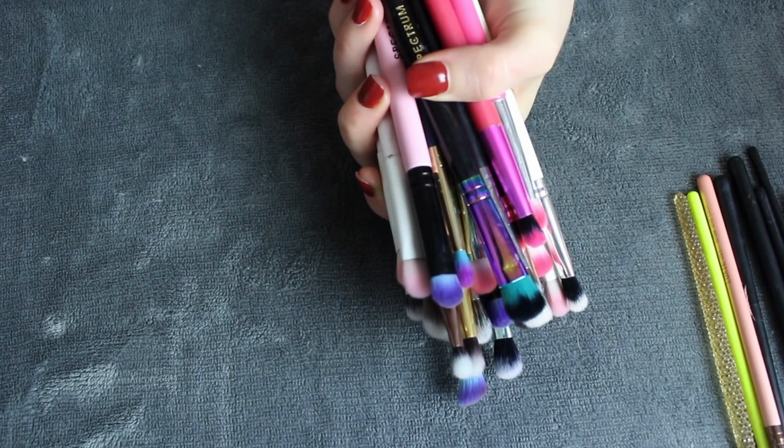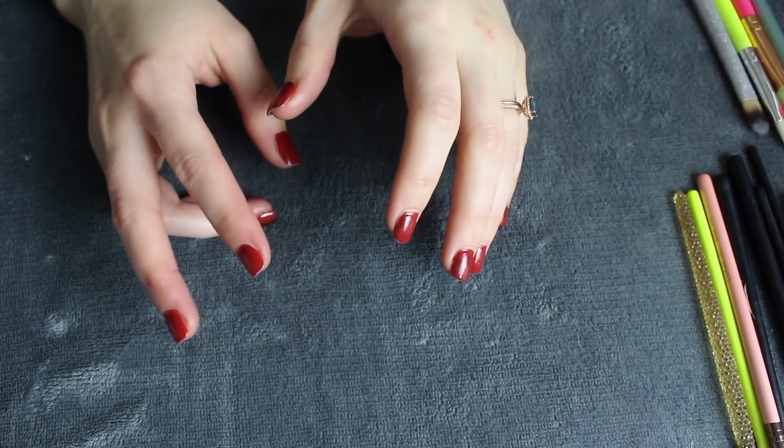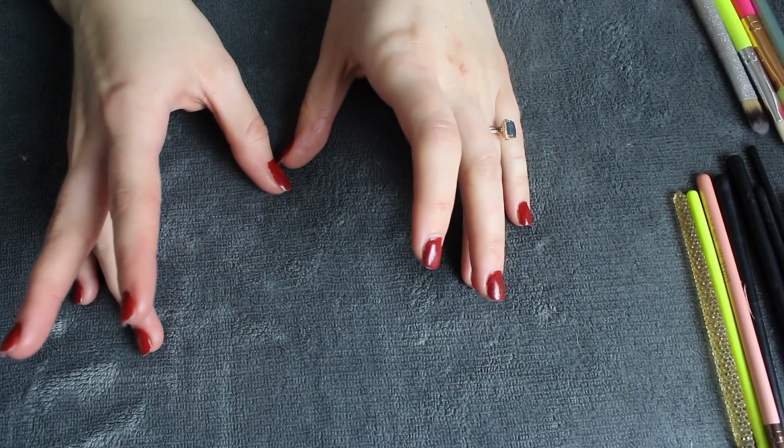Not keeping. Moving on. These next brushes are mostly my cut crease brushes, but also a couple really small dense packing brushes, but not a pencil brush, but not an all over lid brush either.